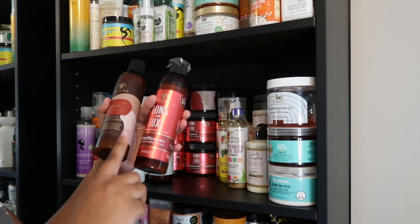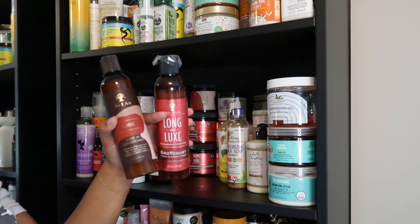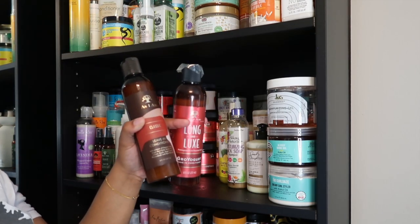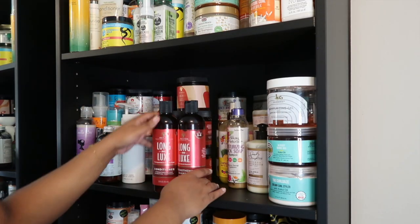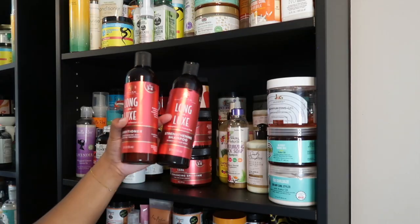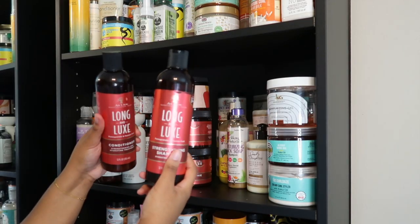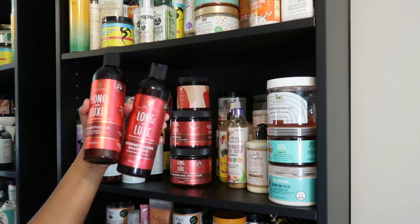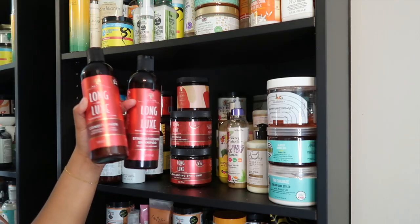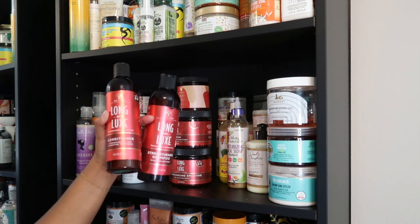And then I have the As I Am Long and Luxe Grow Yogurt leave-in conditioner. I don't believe I've ever used this one either. And then, y'all, only a handful more products from As I Am. I have the Long and Luxe Strengthening Shampoo and Conditioner. I really did like these when I was using this, but then, child, y'all see, I got distracted with the millions of products. So I do have these, and I gotta say, I really do remember enjoying them. So hopefully I use these up soon.